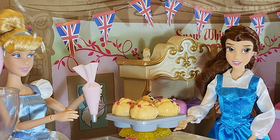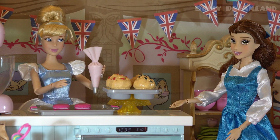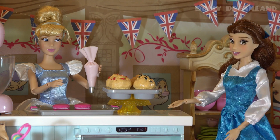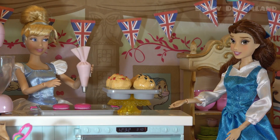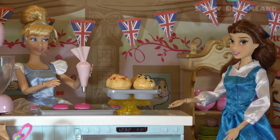You've baked your muffins. They smell amazing. Yes, I'm very happy with how they've turned out. I hope the judges like them. What are you making now? I'm just piping out my macarons. They're strawberry and passion fruit. Oh, that sounds great. Well, keep calm and carry on.